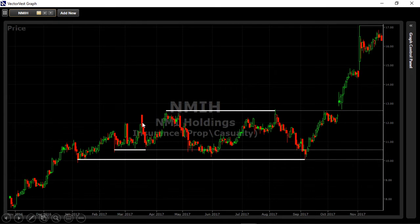Hitting support, retracing from it. When you see price hit a support level and retrace from it, that's bullish. Typically, price is going to continue to rise until at least the next support level. And generally, you'll see a little bit of hesitation at that next support level. Okay, so price bouncing off support, that's a buying opportunity.